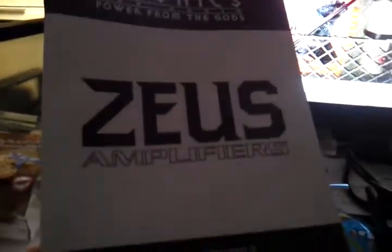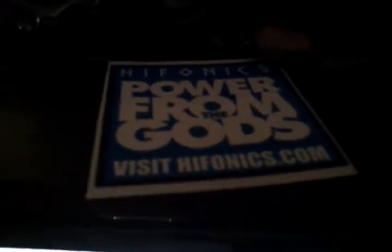Hyphonics Zeus amplifier. And it is the ZRX 1200.1D monoblock Hyphonics car audio, power from the gods, as it says. Got their fancy little sticker up here. I haven't decided to stick it on my car yet, but I might do that at some point.